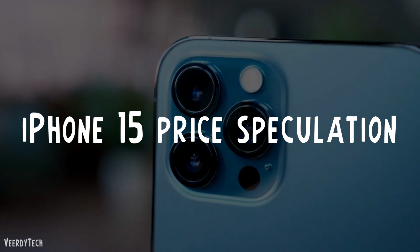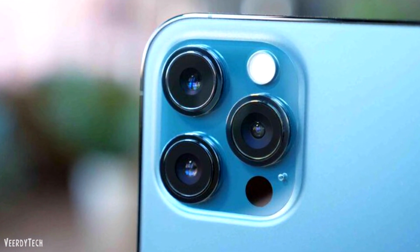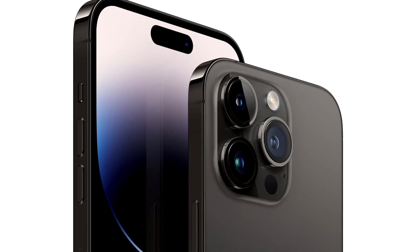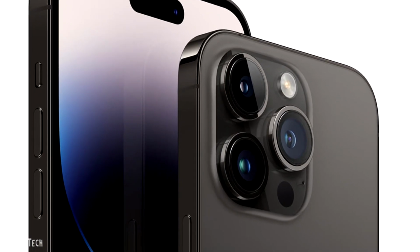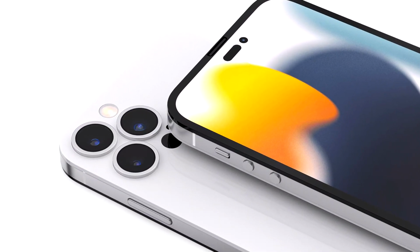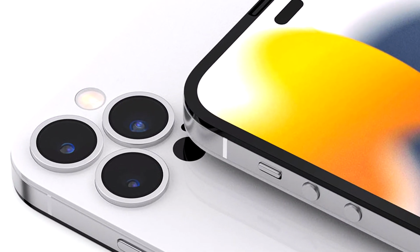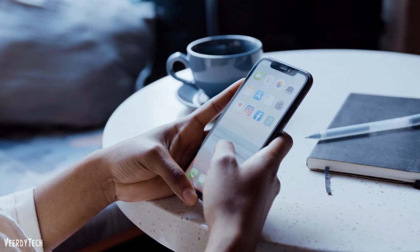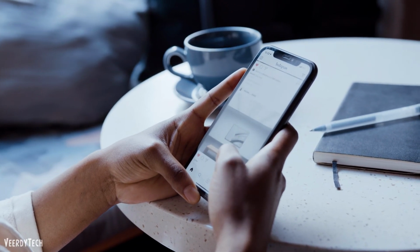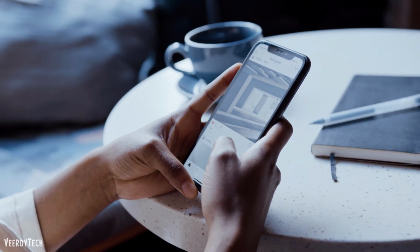iPhone 15 price speculation. With the iPhone 14, there was strong speculation that we would see a 15% price increase, but this turned out to be incorrect if you live in the United States. Other regions saw a substantial increase, but in the US the only change in pricing was the elimination of the cheapest mini model. That means that prices currently go from $799 for the 128GB entry-level iPhone 14 all the way up to $1,599 for the 1TB iPhone 14 Pro Max. We would expect something similar this time around, but it's entirely possible that the iPhone 15 will see the price rise that the United States missed out on in 2022. If so, expect an increase of $100 or so.